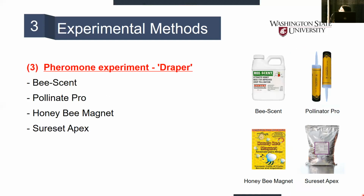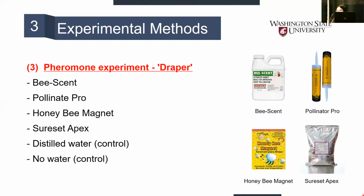And here are the products we used in the pheromone experiment: Bee Scent, Pollinate Pro, Honeybee Magnet, and Shoeset Apex. Some of them are very widely used and some of them are pretty new. And Bee Scent is a liquid product, so we have a distilled water treatment for control. And other products are dry products, so there is no water group for control.